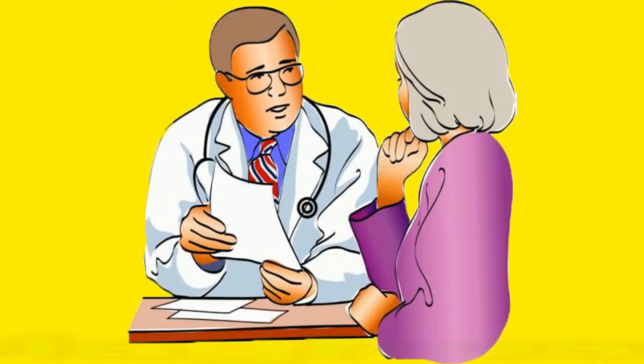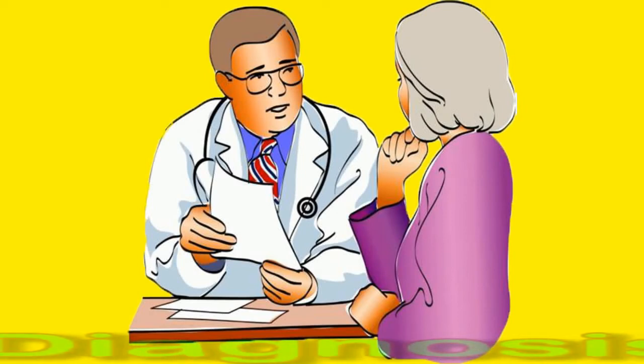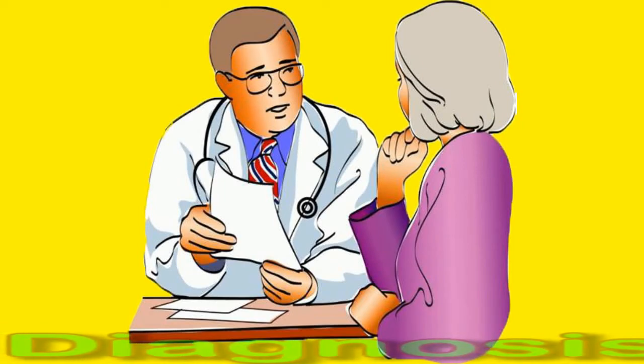Diagnosis. There are no routine screenings for lymphoma. If a person has persistent viral symptoms, they should seek medical consultation. The doctor will ask about the person's individual and family medical history and try to rule out other conditions.